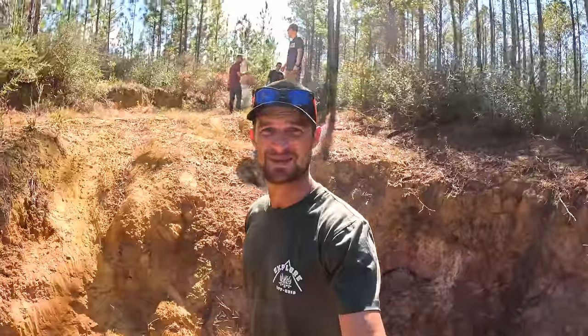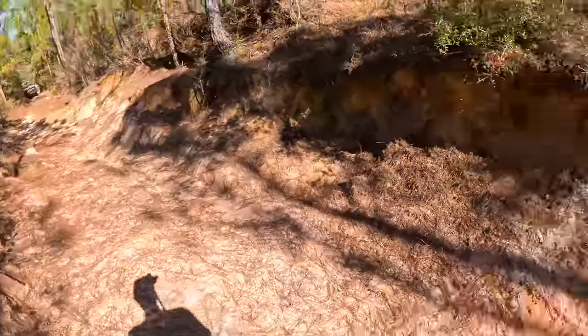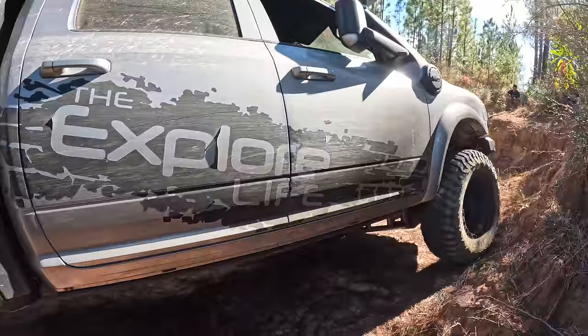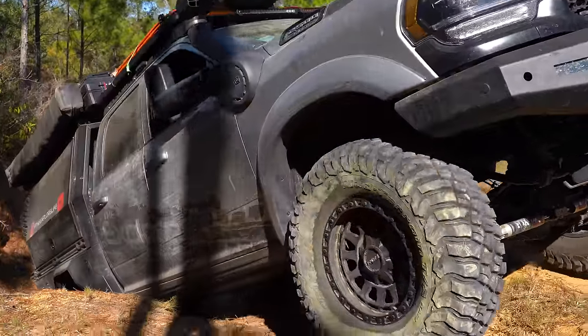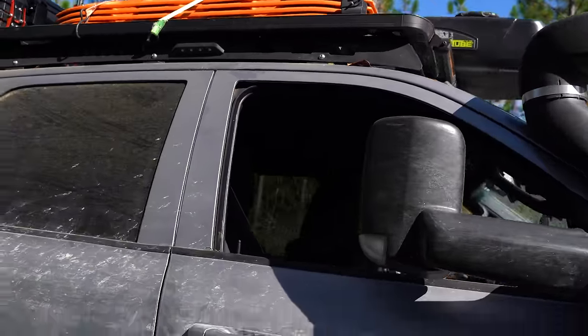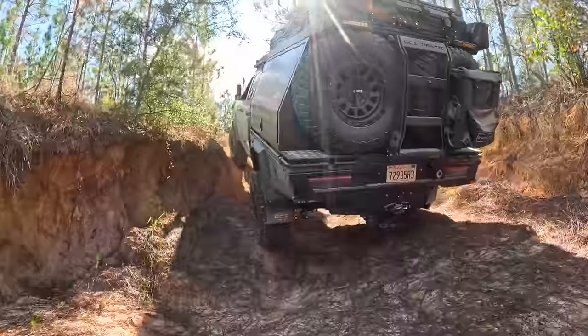Maddie's gonna come up and have a crack. I mean, it's not too bad. He's gonna kind of turn. As you can see, he comes up this way, and then he's gonna turn like this, and then get up there. Get out of the way. Big dog coming through.